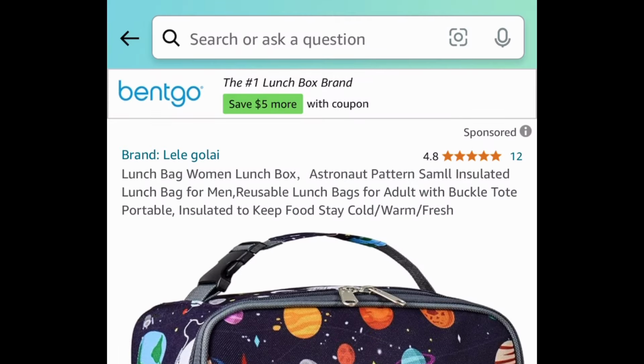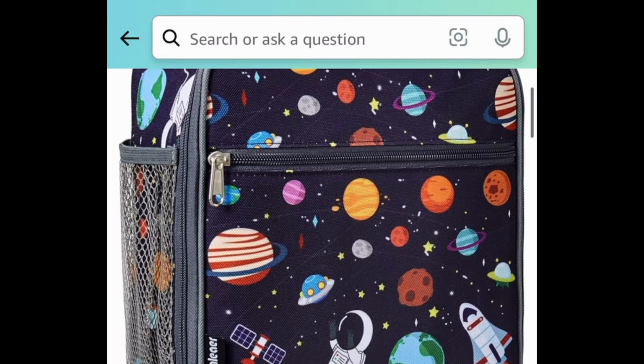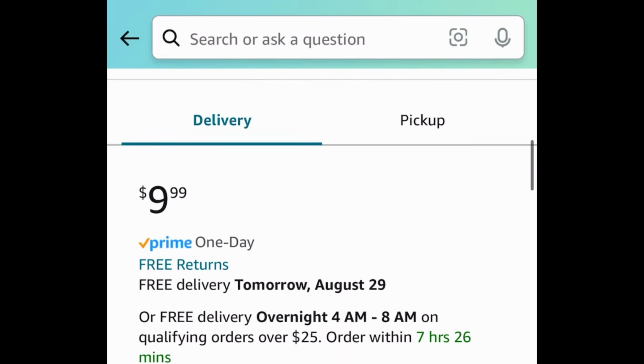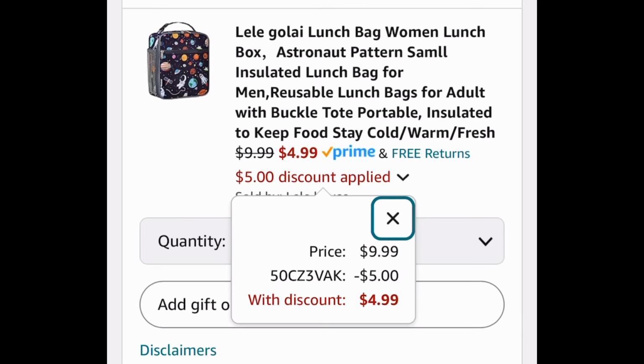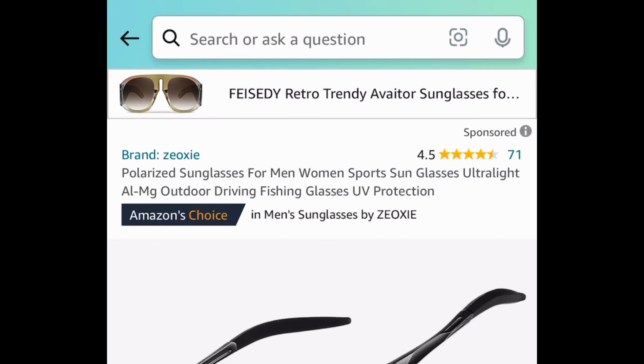Next one here, we have this astronaut pattern lunchbox for kids, and this one is currently priced at $9.99, but with our code we're getting it for just $4.99. Next deal here, we have 18 pack of shower steamers, and this is the aromatherapy type. Amazing reviews, and we're saving a lot on this. Instead of $32.99, we're getting it for $6.92 with a coupon and a code.